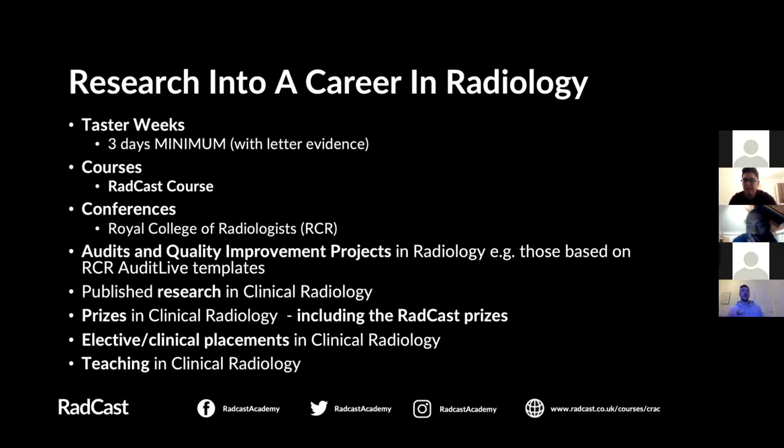So here are some of the ideas for what you can do to get that 2nd mark, in addition to spending time in the department. So we have our course that we offer. There's the Royal College of Radiologists annual conference. They also have a list of audit recipes on the RCR Audit Live templates. So they tell you what the audit standards are, how many people you need, what your sample size needs to be, etc. So it's really well laid out there, and there's plenty on there that are very straightforward to do just from PACS databases.